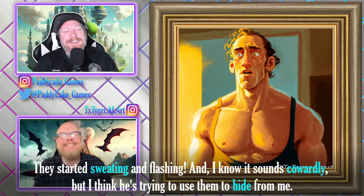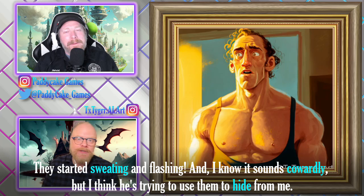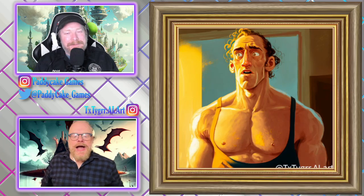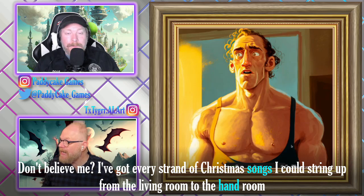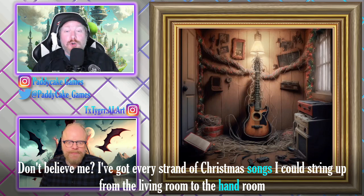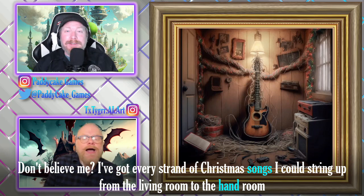At first, I did not understand this. And then I realized he's sweating. He's flashing. Yes. Don't believe me? I've got every strand of Christmas songs I could string up from the living room to the hand room. Okay, so guitar, so representing music, Christmas songs, string, because things are strung up, so I see that as well.